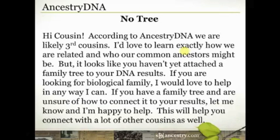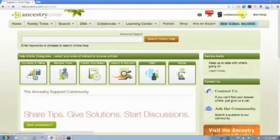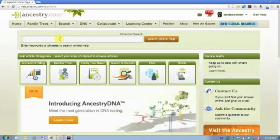Now, one of the things that Anna brought up earlier is, are there helps available that we can direct people to? So for example, if they don't know how to connect a tree to their results, how do we help them figure that out, right? And so here on Ancestry.com, there's a little Get Help button. If you click that, it's going to take you to our learning center, our knowledge base, where we have all the answers. We have the answers to all the questions, right?